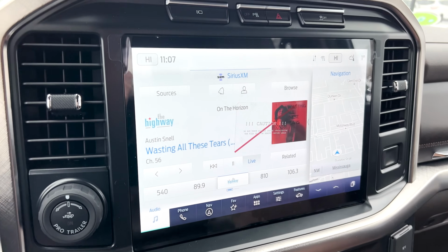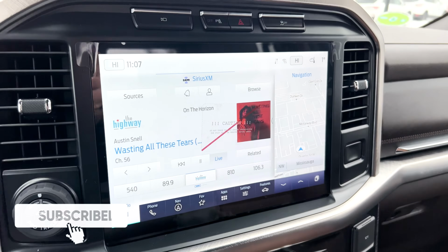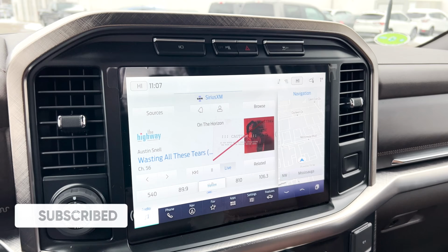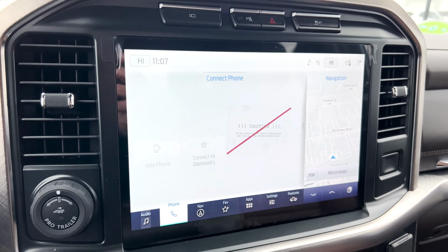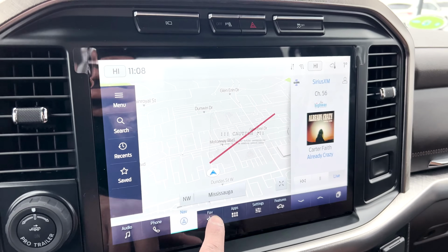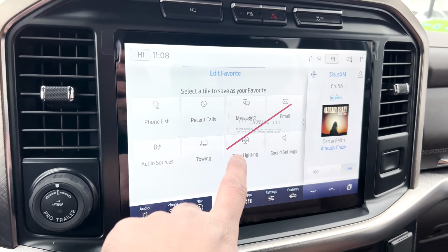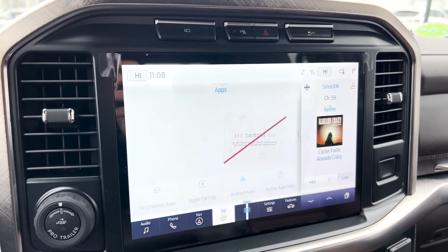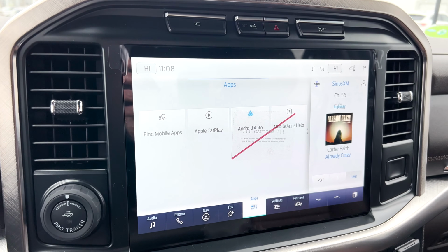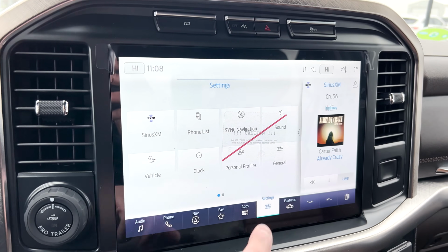You have the main screen and then a small section to the right of it, and under the audio section are the usual AM, FM, and Sirius XM. The phone section is right next to that to connect it. Next to that is the navigation section, followed by the favorite section, so whatever you pick from here will replace the little icon at the bottom. Under your apps, here you can access Apple CarPlay and Android Auto. Under settings, it's similar things that I just went over and a few more things.